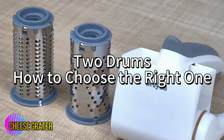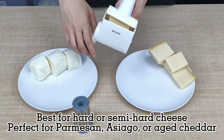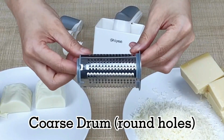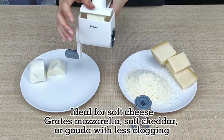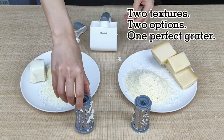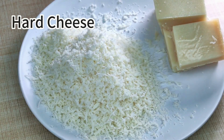Cheese Grater. Effortless grating. Designed for ease of use, the cheese grater's ergonomic handle and smooth hand crank make grating hard cheeses like Parmesan quick and effortless. 2 interchangeable drums. The cheese grater comes with interchangeable fine and coarse drums, providing versatile grating options for finely grated hard Parmesan or coarsely grated softer cheese like mozzarella. Restaurant quality performance. Inspired by the popular Olive Garden cheese grater, this grater delivers the same professional grade results, perfect for home kitchens or dining experiences.